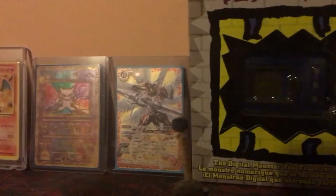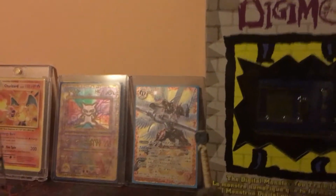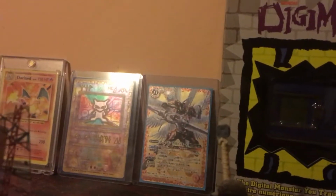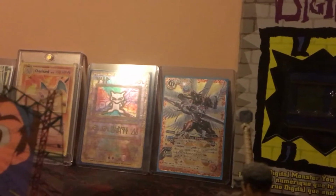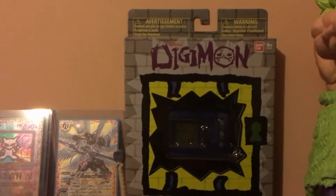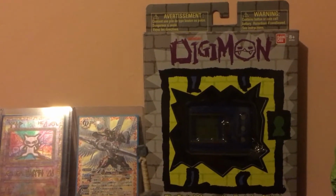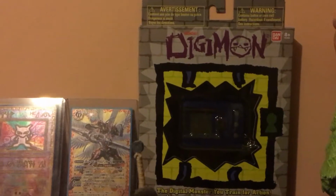Okay, and that right there is the double X rare from the Digimon unboxing that I did. Well, the one that I didn't put on YouTube. I pulled that one, and that's the rarest card in the set. As well as right next to it is a Digimon Digivice. That's the newer version, that came out recently.